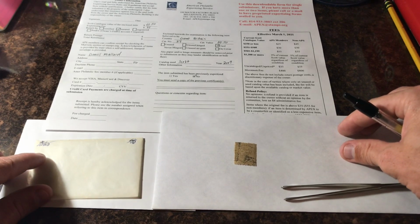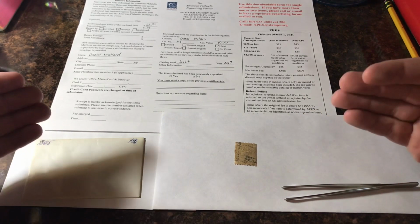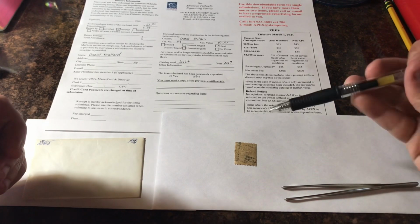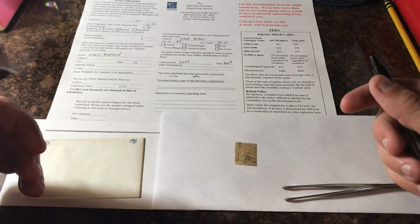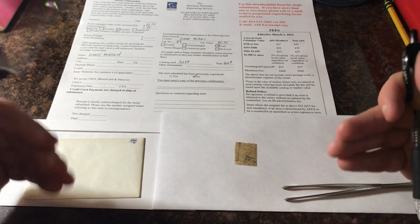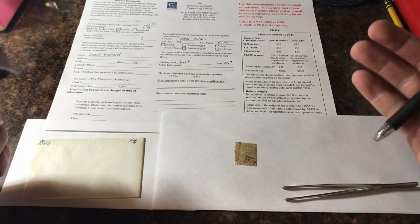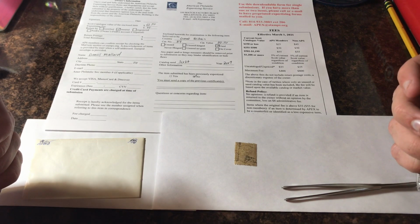Like I said, this stamp isn't super valuable, but I do think this video is worth doing for you guys because you guys have been asking me a lot of questions. If you have any more questions, put them in the comment section down below. I will do my best to answer these questions. People that are more knowledgeable than me, if I miss something, please let me know in the comment section down below. I will try to pin your comment if it is super important so other people can see it.